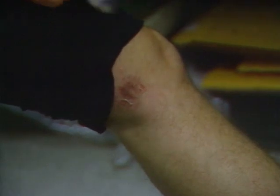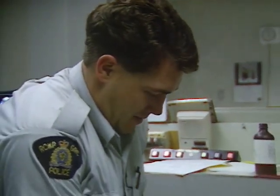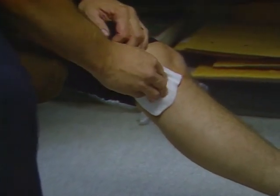But she bit through my pants. Jeez. 13 years of police work, that's the first time I've been bitten. She got you good, right? Oh, yeah, she got me a good one. When was the last time you had a tetanus shot? A couple years ago. I'm more worried about the other diseases. Well, yes, now I realize. You know, live with tetanus.